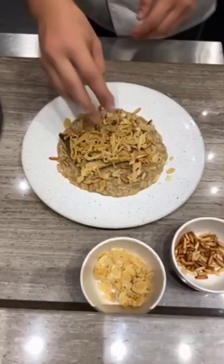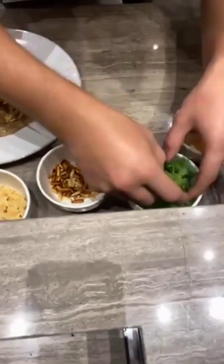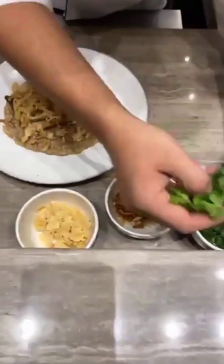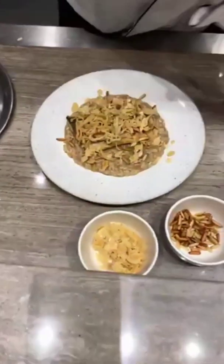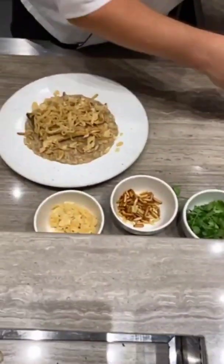It's a very professional plating. You can do it at home. It's not really difficult. That's what you're saying, but then when it comes to me, I don't think I'll be able to say that.